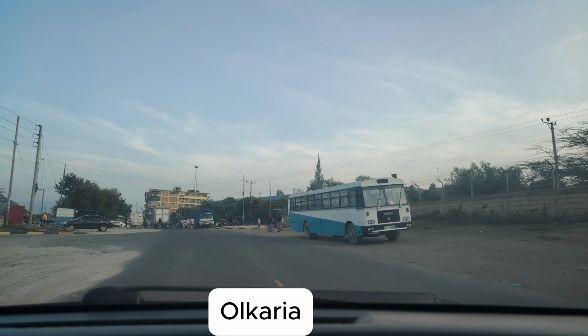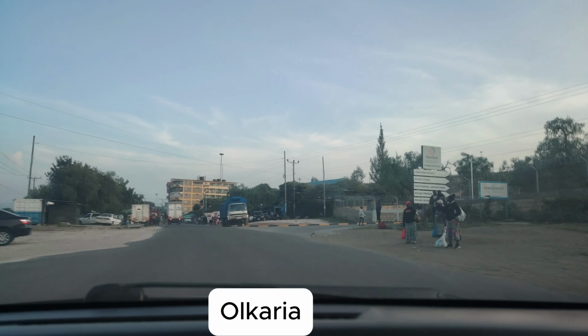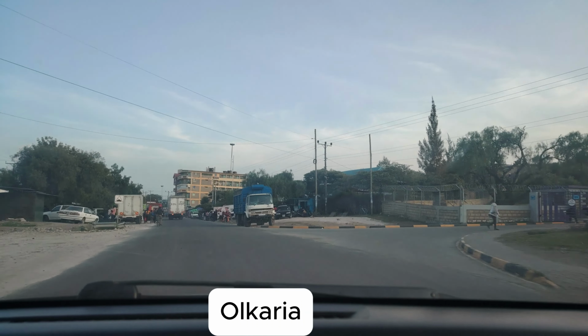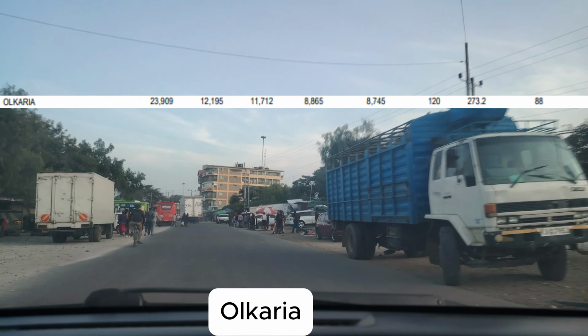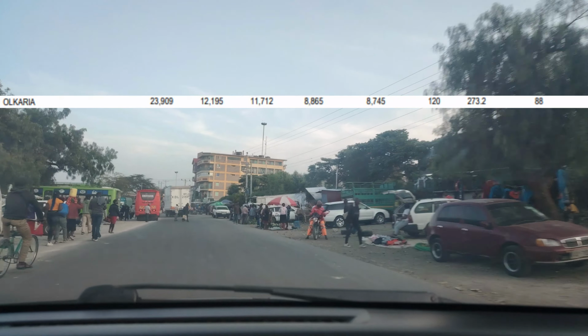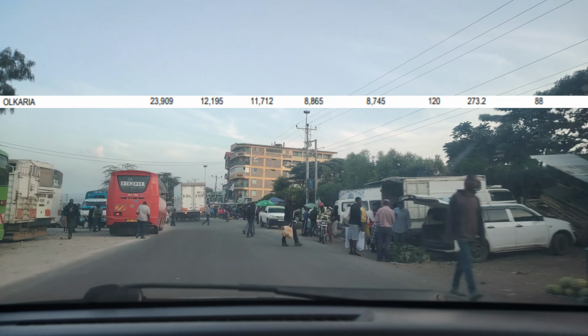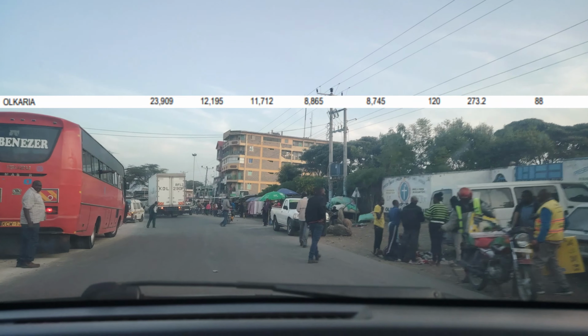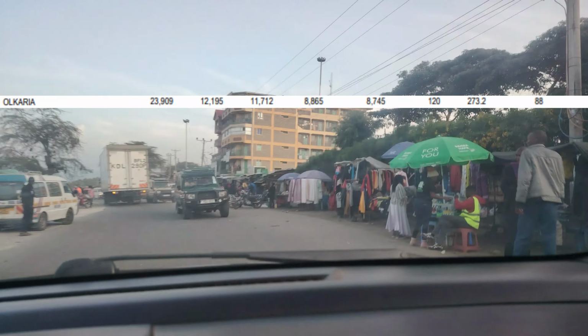Anyway, as you're about to see, it is just a small town, also in Hell's Gate Ward. Total population 23,909. And for the population density, get this, 88 in a square kilometer, meaning that people are just concentrated here in the small town. The rest is empty semi-arid area.